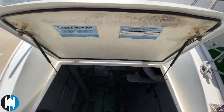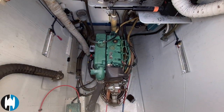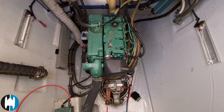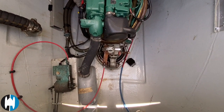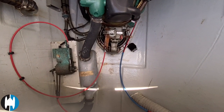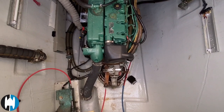So let's have a look in the mechanical space. And so we're on the port side, and here is the Volvo engine. Everything in here nice and clean, and so it just has that air that the boat has been looked after, which is always nice.